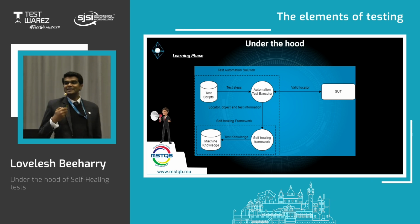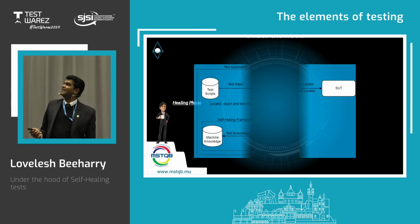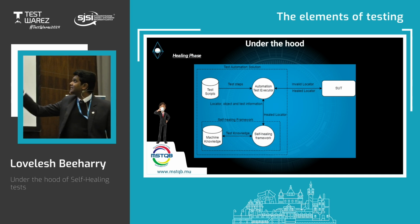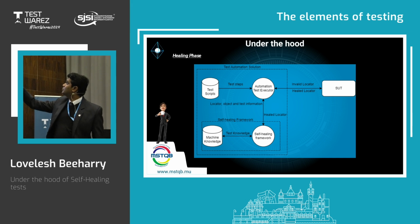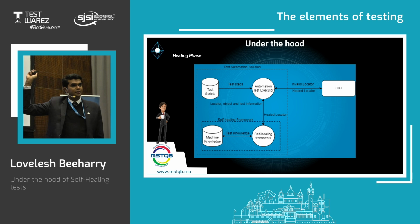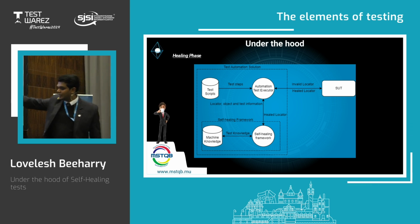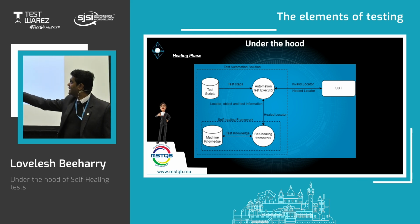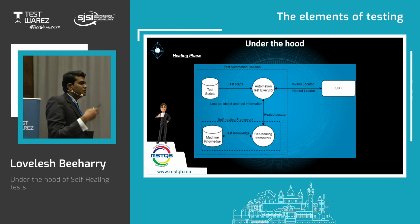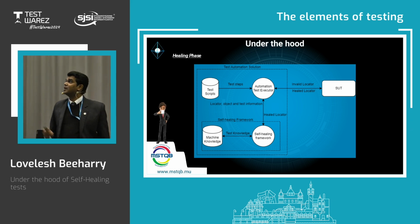So once it has learned, right, then we'll start healing. So the healing phase now. The test script feeds the test step into the automation engine, going to the SUT, and the locator is not found over there. So we give feedback to the self-healing framework. We use the testing knowledge that they have, provide a certain alternative locator or healed locator to the automation engine, and that healed locator will be used to execute the test. So that's the healing phase.